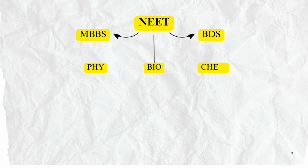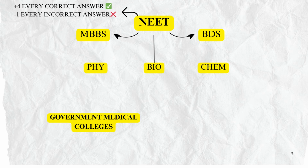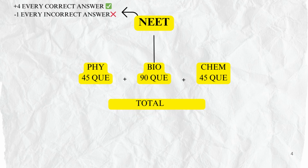So basically, NEET is a gateway to MBBS and BDS courses in India. It includes three subjects: physics, chemistry, and biology. 200 questions, but you attempt 120. Each correct answer gives you +4. One wrong answer will give you -1. And to get into the top medical colleges, you need to score at least 650 plus. Okay, so basically there are 90 questions from biology, 45 questions from chemistry, and 45 questions from physics.